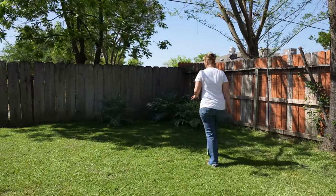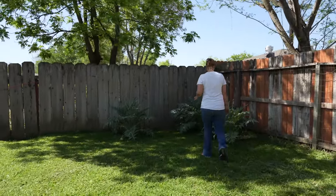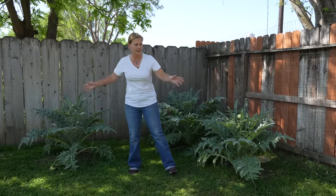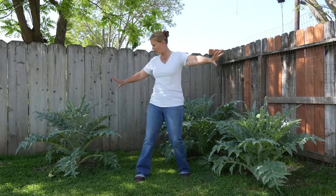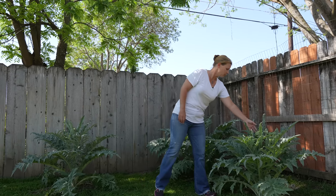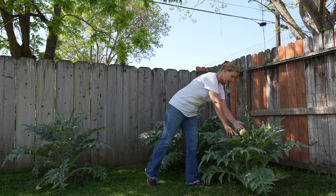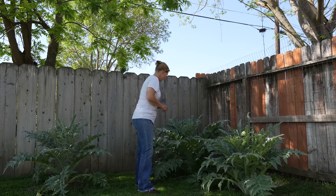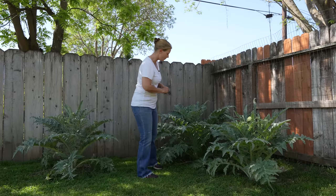And the great thing about artichoke is that it self-propagates. So every year there's gonna be more artichoke plants. So I'm eventually gonna have this whole thing just all artichoked out. But we've got some really, really beautiful ones coming in right here. And this one plant has just three already coming in, and I just planted these a couple months ago.